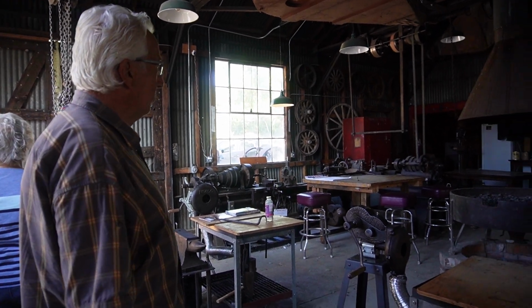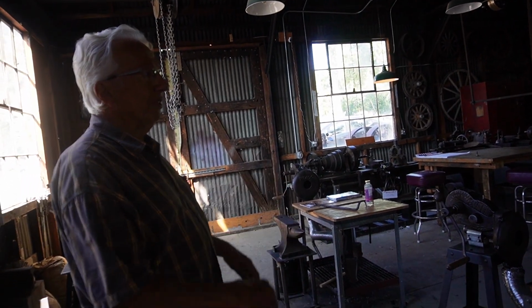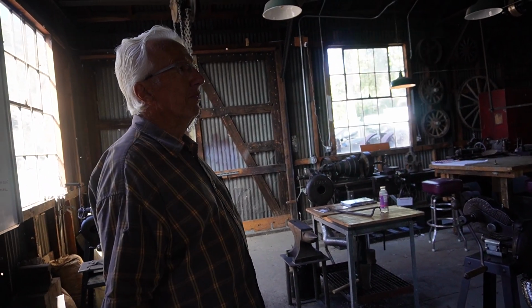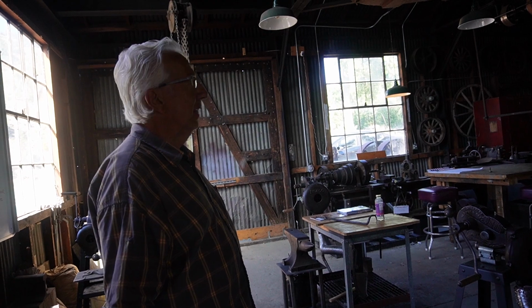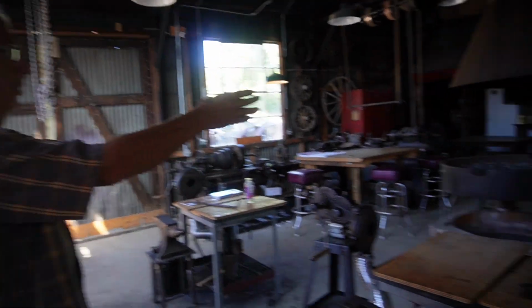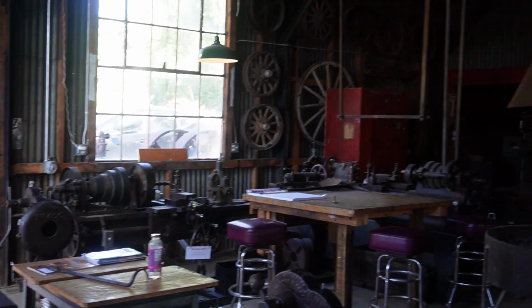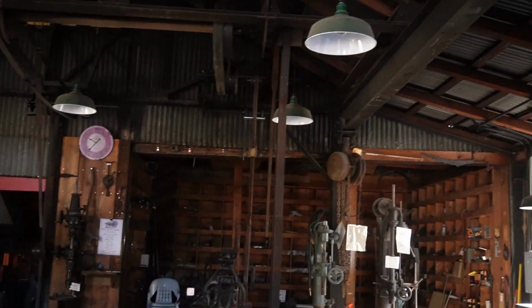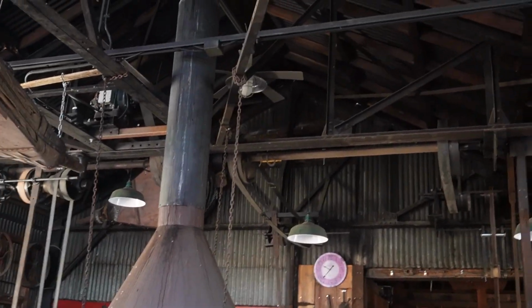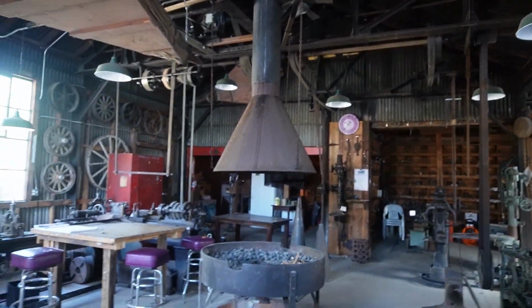We got a lot of equipment here that was donated or purchased from some people over in Wadsworth, and we got the anvils, trip hammer, drill presses, turning lathes, and a lot of tools, hammers, tongs, and it's all ran by belts. When we were here before, they fired it up, but all these little belts right here is what powers everything. It's pretty cool. We can fire it up here.